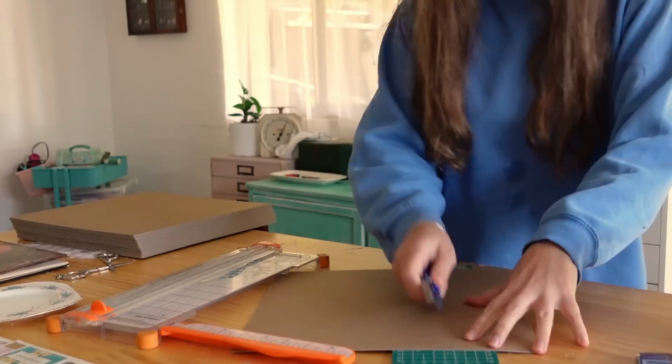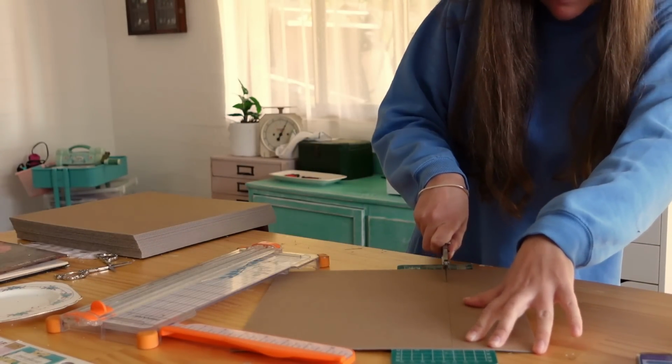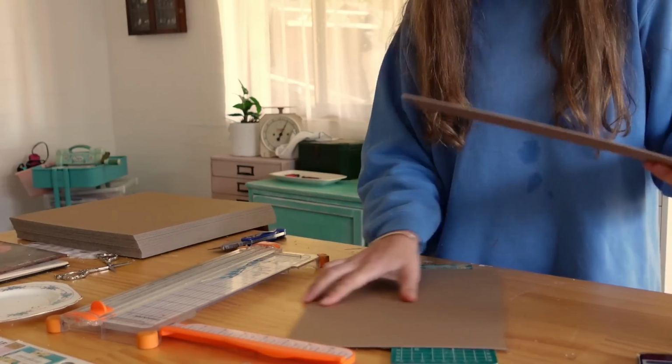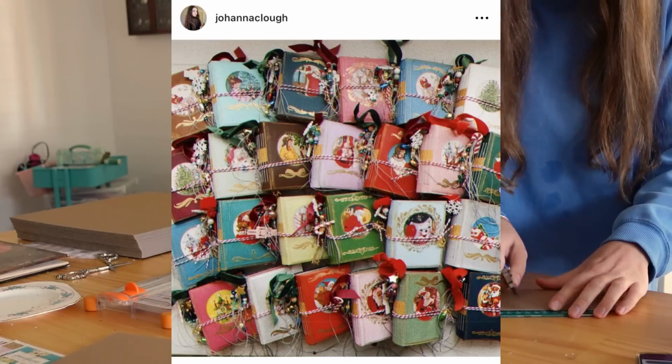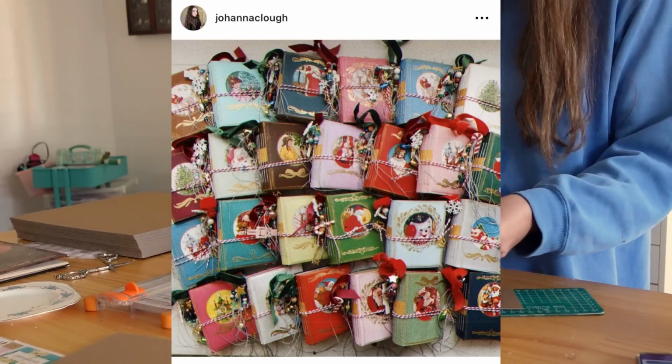So what you see me doing here is cutting out a bunch of chipboard into little pieces for some journal covers. And these books are going to be little minis. So last year I made a bunch of little miniature journals that you can hang on your Christmas tree as Christmas ornaments, but you can also use them.